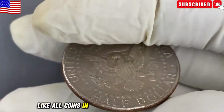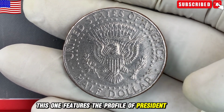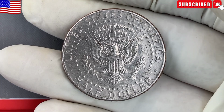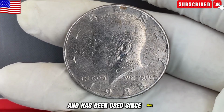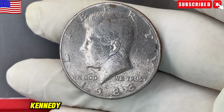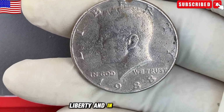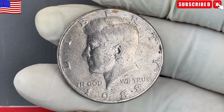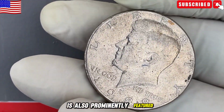Like all coins in the Kennedy half dollar series, this one features the profile of President John F. Kennedy. The likeness was created by Gilroy Roberts and has been used since 1964. On the obverse side of the coin, Kennedy is depicted in profile, with the inscriptions, "Liberty" and "In God We Trust." The year of minting, 1988, is also prominently featured.